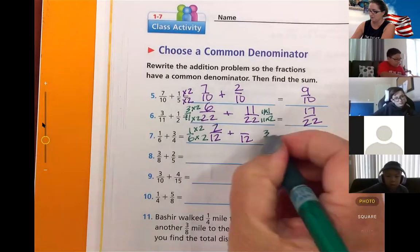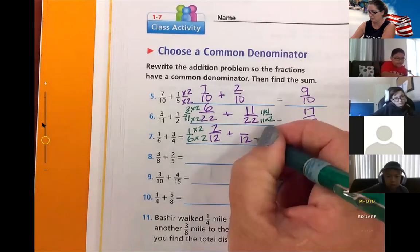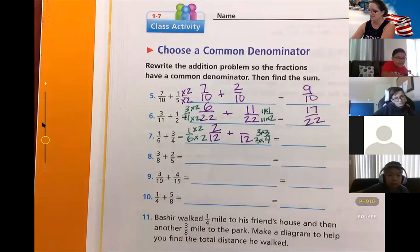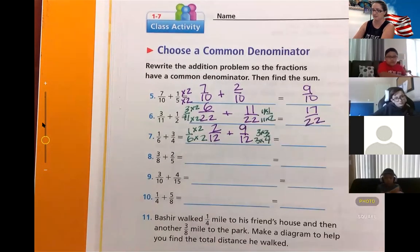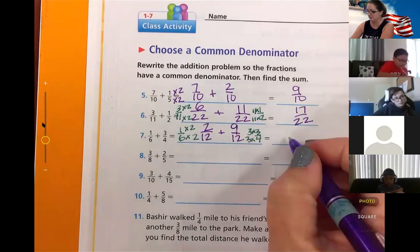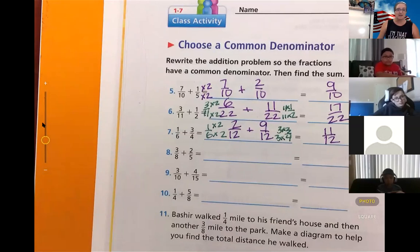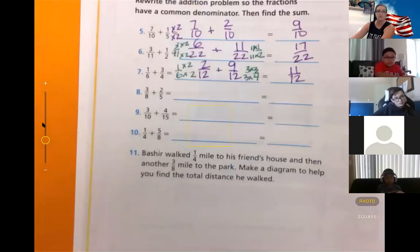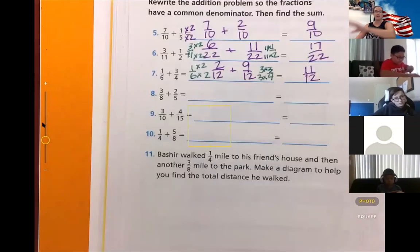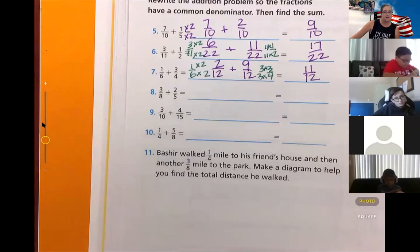3/4. 4 times what gets me to 12? 3. What's 3 times 3? 9. Together, what's my answer? 11/12. Yes. If you've got this, go ahead and do 8, 9, 10 on your own. If you don't, I'm going to keep talking through them, okay? If you think you got it, you can start working ahead a little bit, but only through number 10. Stop when you finish number 10.